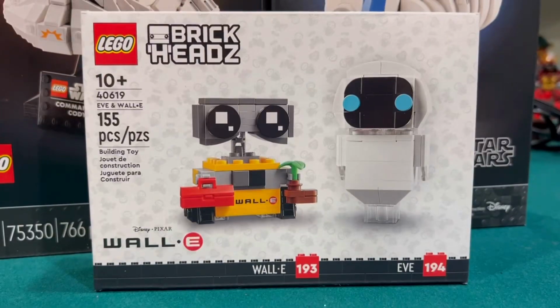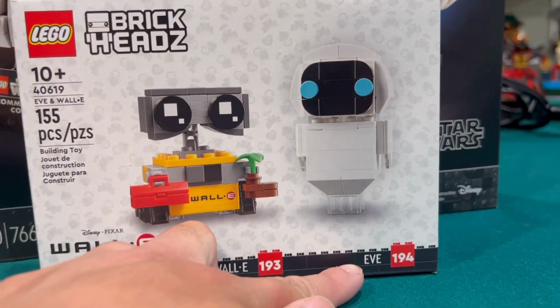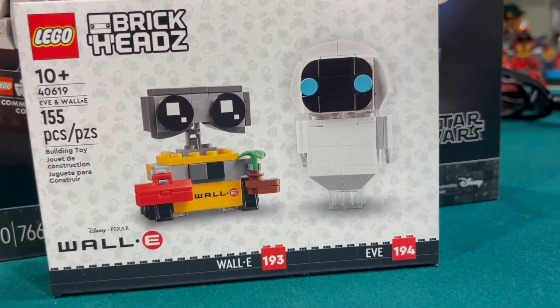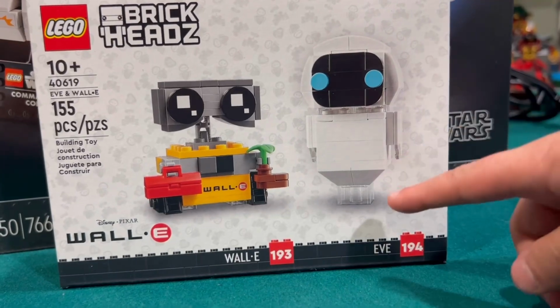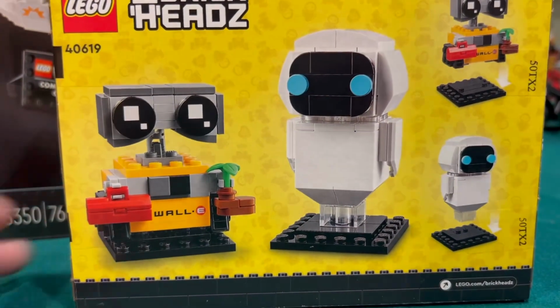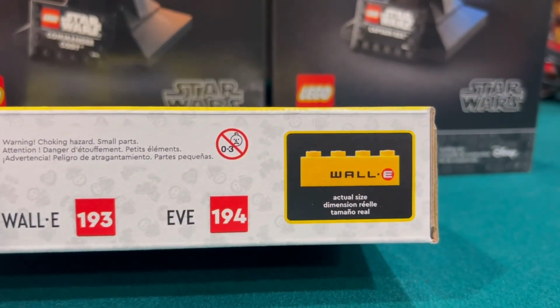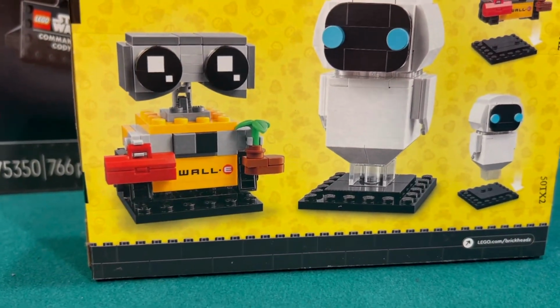Ooh. So here is a Disney Brickhead. This is Wall-E and Eve. Which one do you like better, Wall-E or Eve? I kind of like Eve better because it has like a floating brickhead. Oh yeah, you're right. I like Wall-E. Here's the back. There's no IRL pictures. Oh wait, I think this is IRL. Oh, there you go. And then this is a cool piece. Oh, it's the Wall-E brick. It's printed. I don't think there's stickers here.